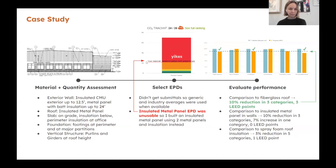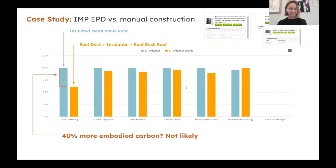First we identified what materials and quantities were in there. Next, I went about the process of selecting various EPDs. The insulated metal panel was unusable for a variety of reasons, and I'll get more into this on the next slide. So let's just jump there.